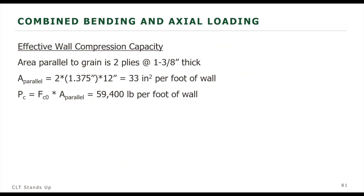So now that we've gone through some of the terminology and where that came from, let's go back to our wall check. So let's first check the effective wall compression capacity, and we're going to use the area parallel to grain to resist compression in this example. For our 3-ply CLT example, that's only going to be 2 of the plies, and assuming 1 3/8 inch actual thickness, we see that we have an area of 33 square inches per foot of wall. So our unadjusted compression capacity would be calculated to a little over 59,000 pounds per foot of wall.